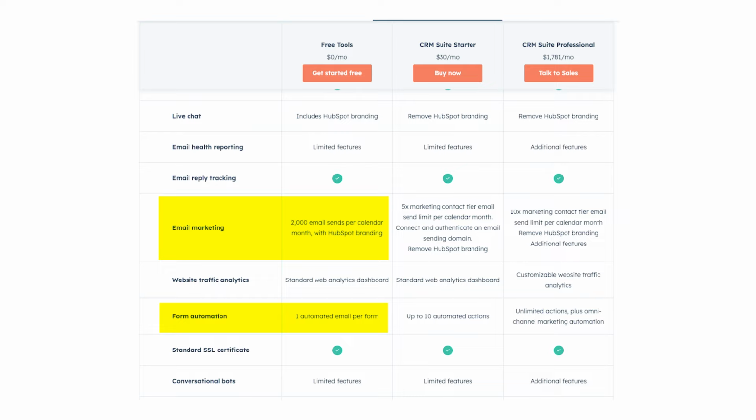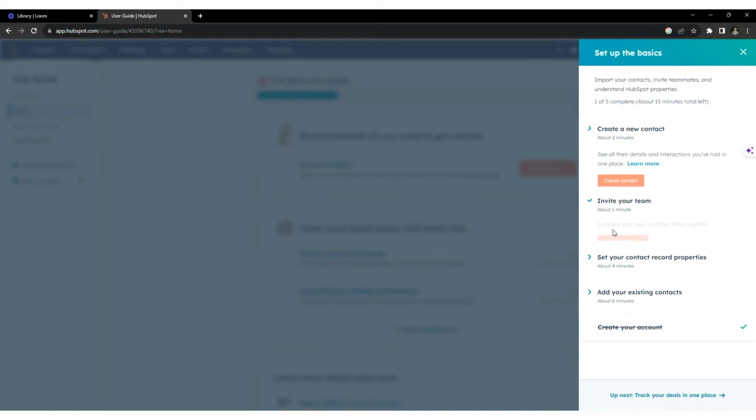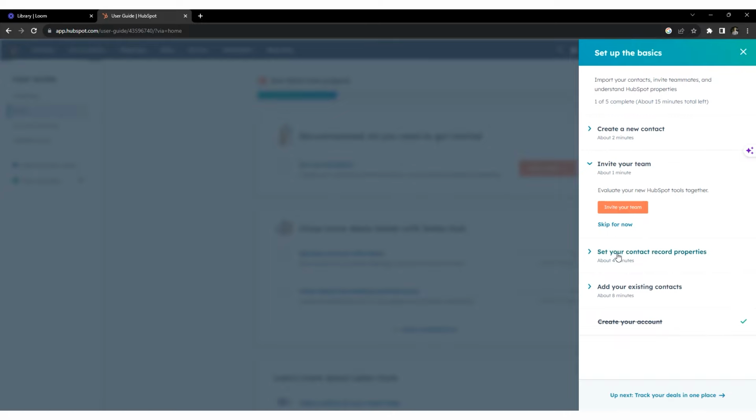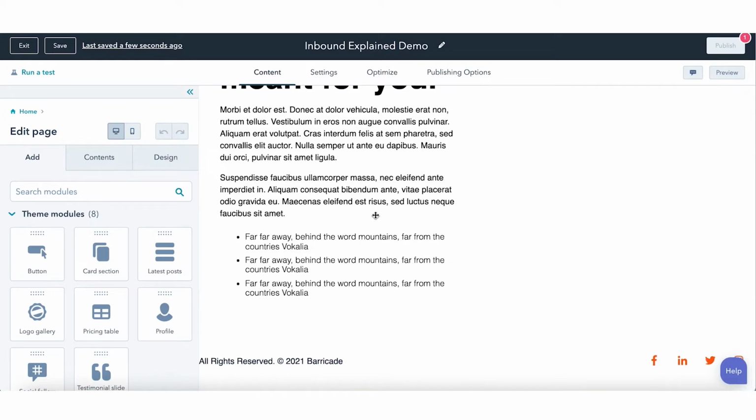And they're really just trying to push you up to that $1,781 a month. All right, now moving on to functionality. HubSpot certainly has a ton of features. They have contact management to help you understand your audience by organizing, segmenting, and turning potentials into paying customers. There are landing pages, basic forms, live chat, chat bots, etc.